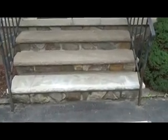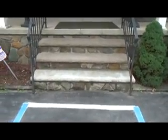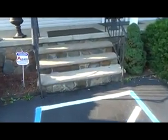I just replaced this bottom step right here on a set of stone steps. I'm going to show you how I did it. Today's job, we're going to fix a step. And we're going to look at this step right here.